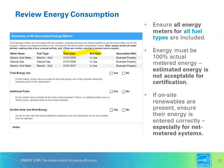Finally, if there are on-site renewables at the property, including CHP systems, on-site solar arrays, or on-site wind turbines, it's important to refer to EPA's Green Power documentation to ensure that the energy produced by these systems is being reported accurately. This is especially true in the case of net metered systems, where a property's on-site generation system is sending some of the energy it produces back to the grid. Net metered values are not acceptable for ENERGY STAR certification purposes, so it's important to make sure that all energy is being accurately reported per EPA guidelines when this type of setup exists. And that's all available in the Green Power technical reference as well as in FAQs.